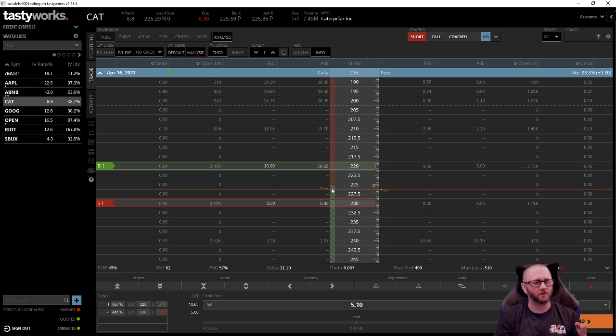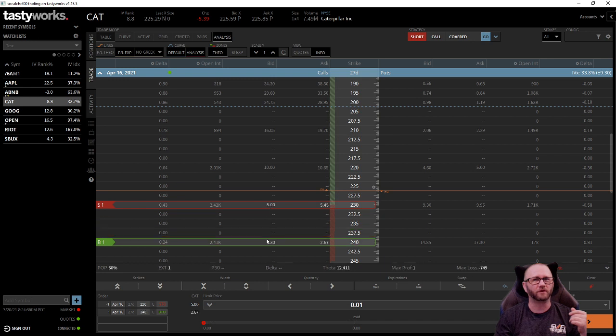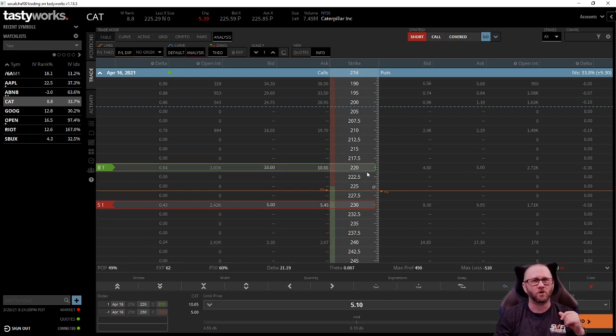Looking to do just a debit spread here. And I'm most likely going to be in the 220, 230s. But depending on how far it comes down, it's not going to be the 225. So I highly doubt it'll be a 230, 240. So right now, we're looking right around the 220, 230s. And hopefully it'll be about $5 wide at the time that it comes down. So it'll be pretty much a 1-to-1 play here.